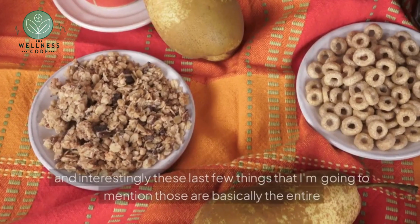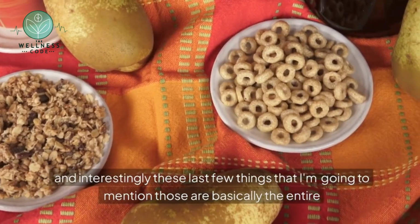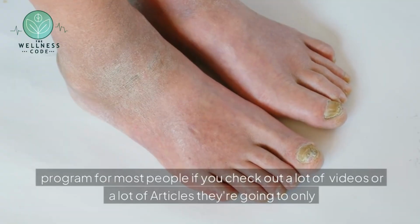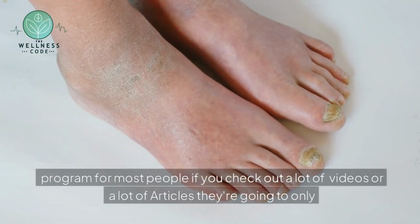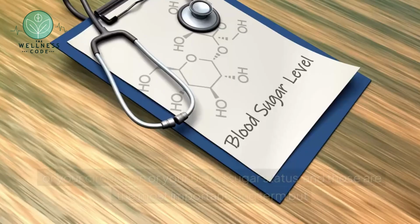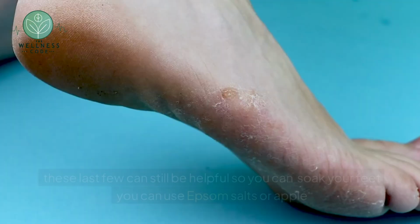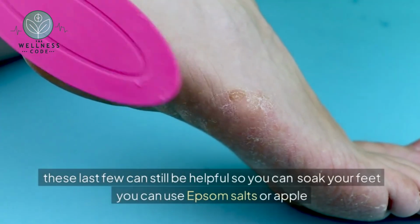And then there's a few more things that you can do, and interestingly, these last few things that I'm going to mention, those are basically the entire program for most people. If you check out a lot of videos or a lot of articles, they're going to only focus on the things that you can do to the nail on the site. They don't cover your immune system or your circulation or your blood sugar status, and those are the most important long term, but these last few can still be helpful.